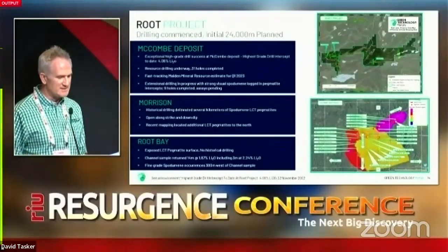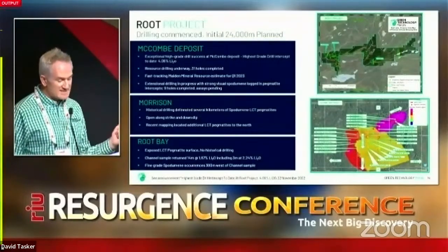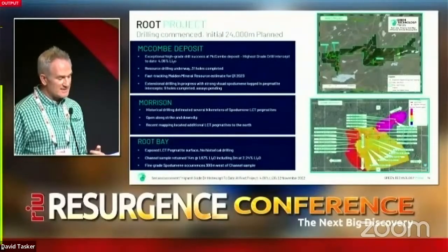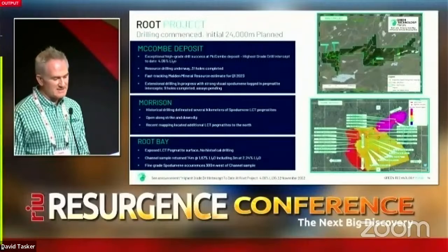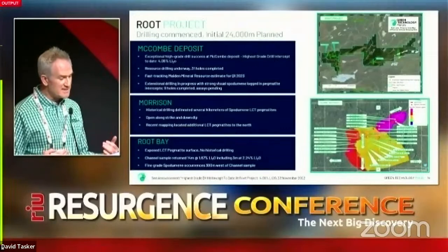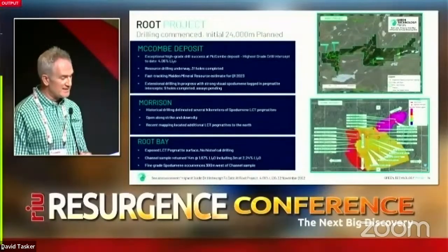We don't get the internal dilution, just like what we're seeing at Seymour. Now, it's extending east and it's extending west. If you go west, it's looking like it's going to connect to Morrison. So Morrison was another area where there's known LCT pegmatites with spodumene. They were drilled in 1950. So if these two connect, there's several kilometers of strike with high potential of locating these or joining these two together.